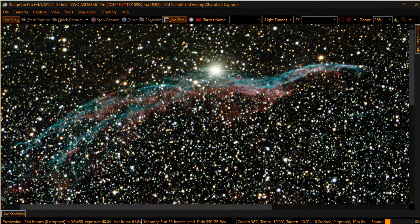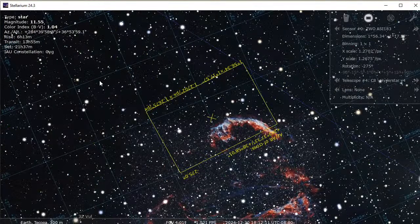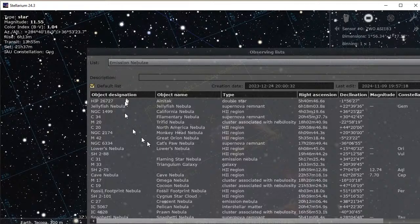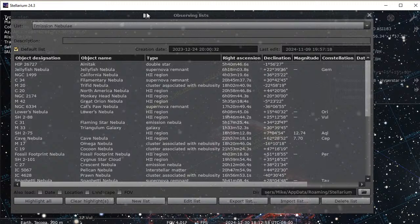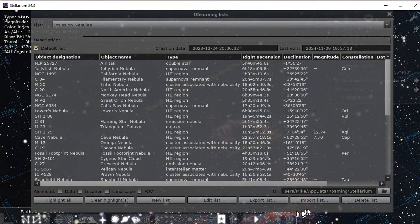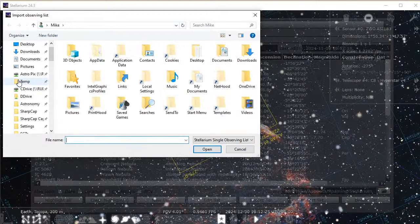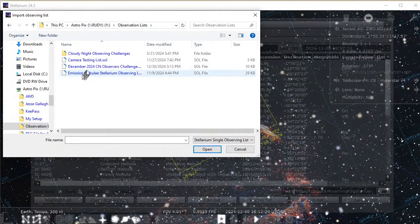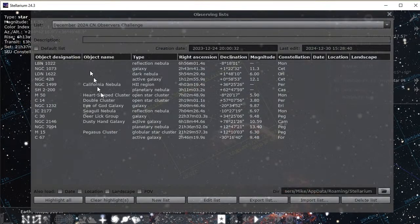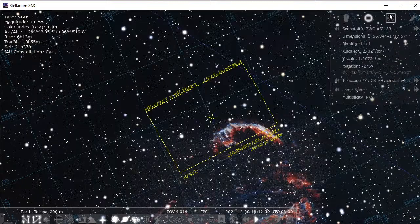Okay, while we're letting this finish up here, one thing I also need to do is get our list brought in for the night. I need to import a list. I make the whole list of all the objects, and then in Stellarium, I make an observation list out of it. And there it is. We can highlight all and close this up.